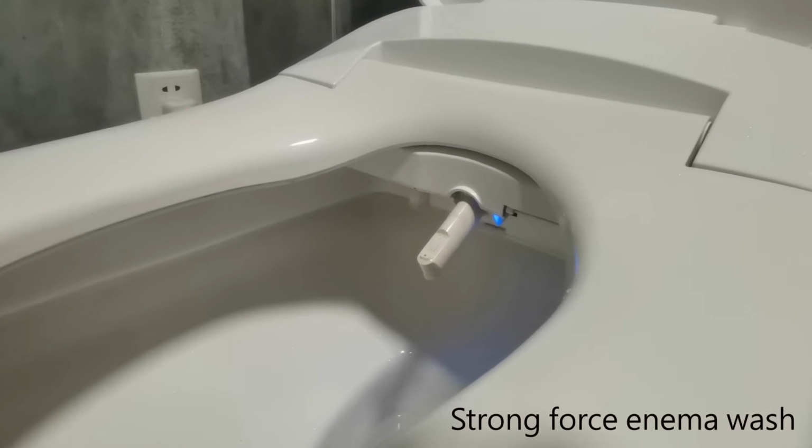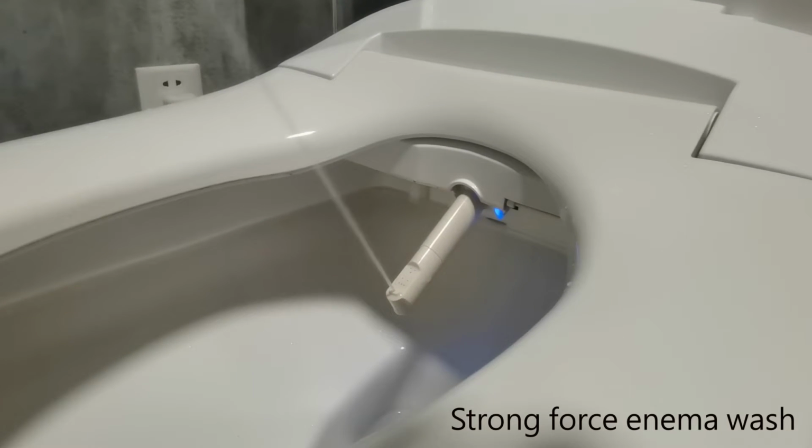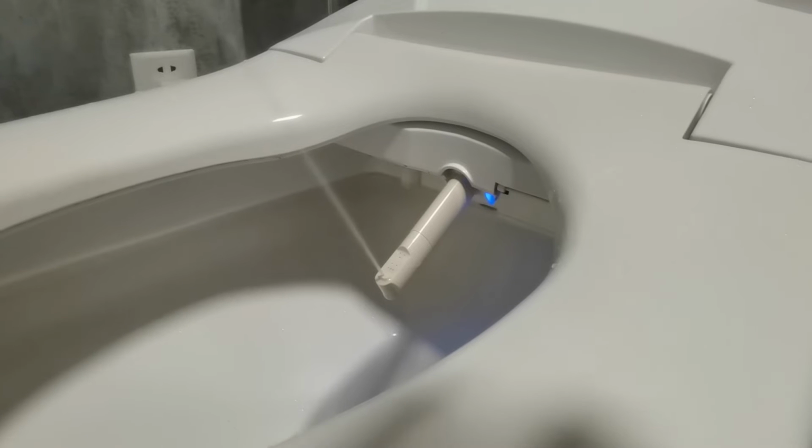Enema clean, turbo wash. Strong washing capacity. The jet water column can enter the anus up to 3 cm, stimulating the anus, moistening hard feces, and playing the role of an enema spa treatment.